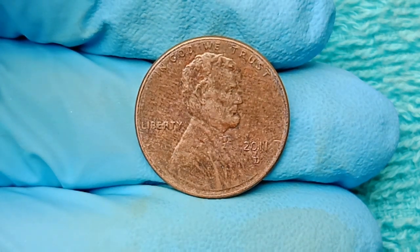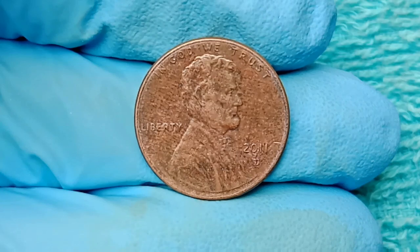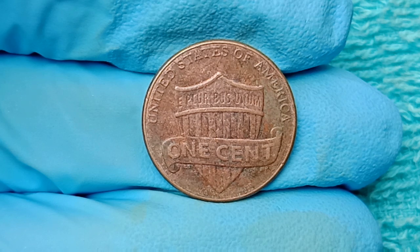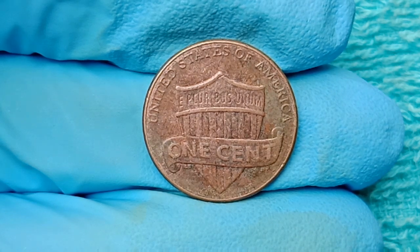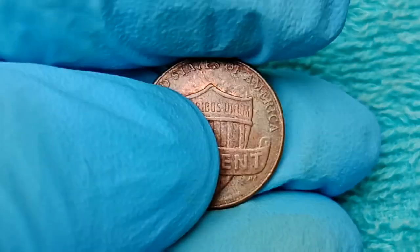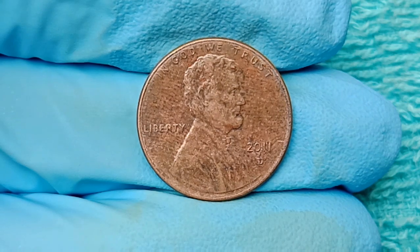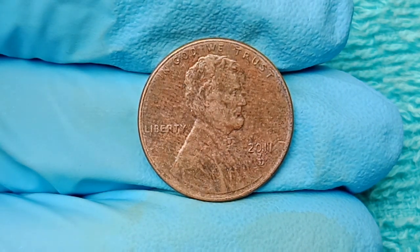on the obverse that creates ghosted overlays of Abraham Lincoln's profile and the inscriptions, "In God We Trust," "Liberty," and the date itself, which appears twice under magnification, making these coins unmistakable and instantly recognizable to trained collectors who know that such die errors are not only scarce but increase exponentially in value when paired with other anomalies.